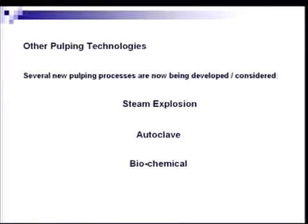Some other pulping technologies that are coming on stream. Steam explosion has been played with for quite some time. This is where we'll charge wet paper into a steaming tube and release it to atmosphere over a blow valve, the action of which will rend the paper apart into its individual fiber components. Not used commercially yet, but certainly of interest to the technical world. That continues to be studied year after year.